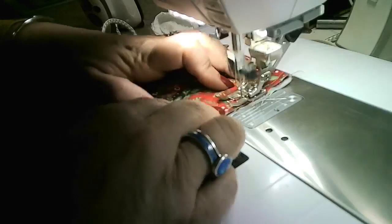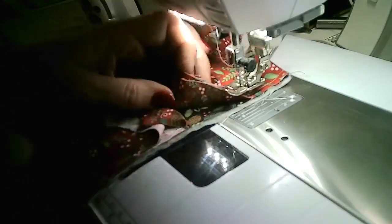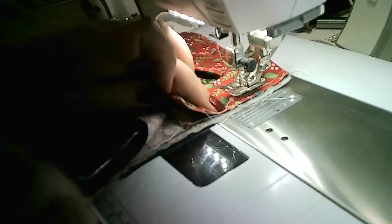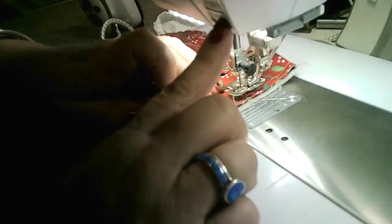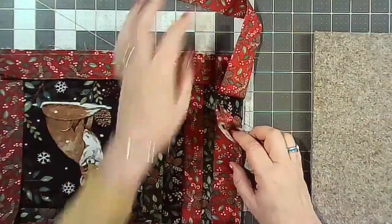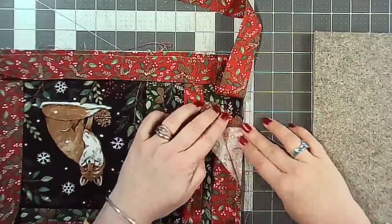There we go. Right, so I want to stop. I don't know if you can see, this is where I started here, and I've just come off that corner. I'm going to stop about here, so about 1.5 inches, 2 inches away. I'm going to back stitch there, break the thread, and we're going to go over to the overhead so that I can show you how I'm going to join it. Okay, so let me just tuck that back under.